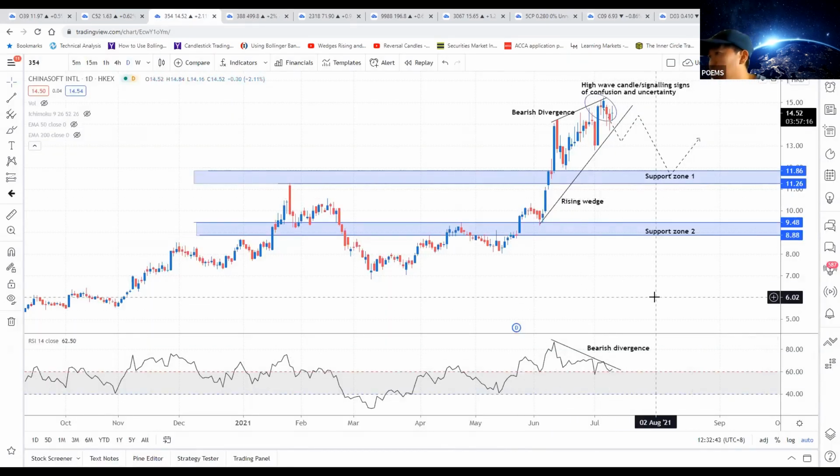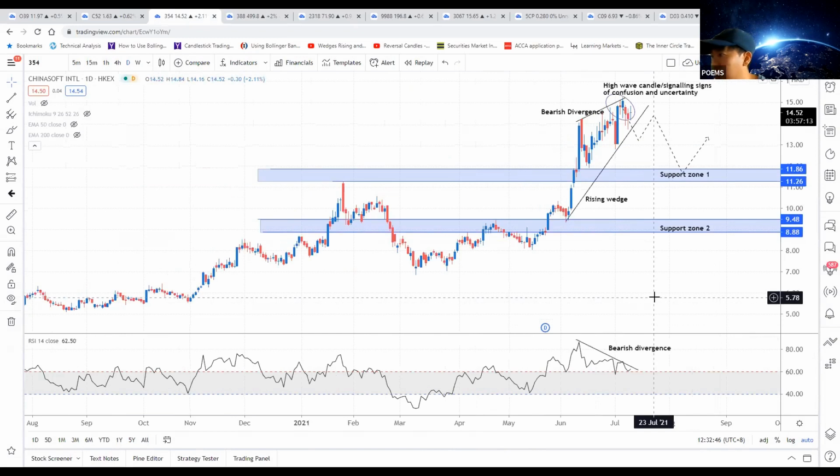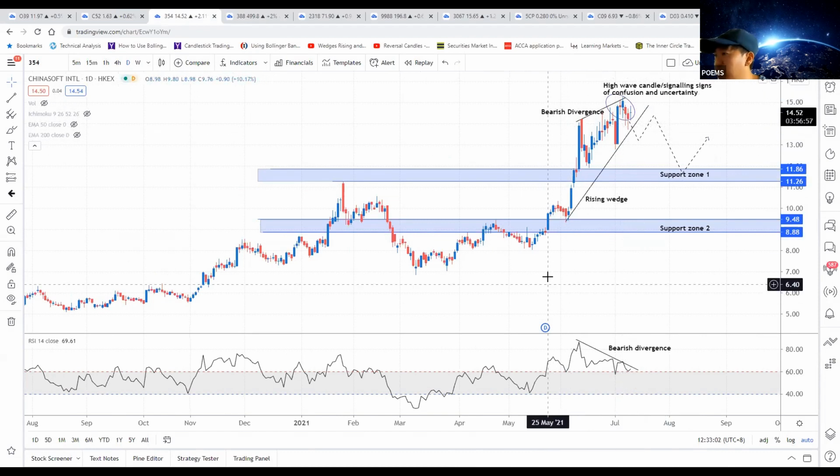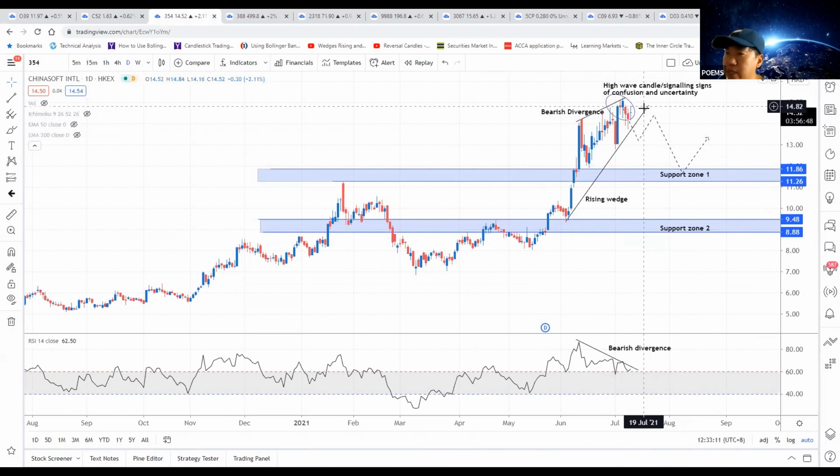China Software, I'm still bearish on it. First of all, it's in consolidation. The high wave candle on the 6th of July, which is last Tuesday to be exact, was indicating some sort of neutral confusion stage. But what gives way is the bearish divergence at the rising wedge. So now you can see there are multiple high wave candles. It means the momentum for China Software is likely to be running low, and therefore there's a chance for a breakdown of the falling wedge. So just look out for it.